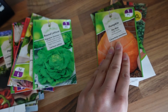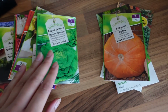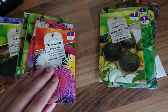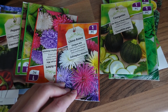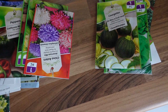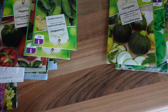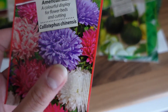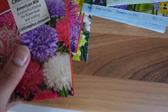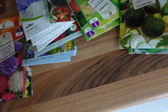So I don't need to rush out and get them. It can be quite a spontaneous little day job. I've got some round lettuce, some courgettes. I've not seen these before. Maybe they're called something else, but they'll look pretty. Oh, did I get two of those? They look like a different shape. They say the same thing, but they look like different flowers. Anyway.